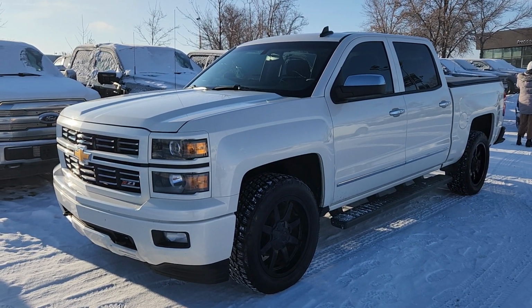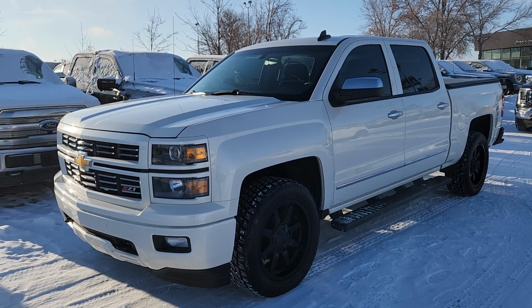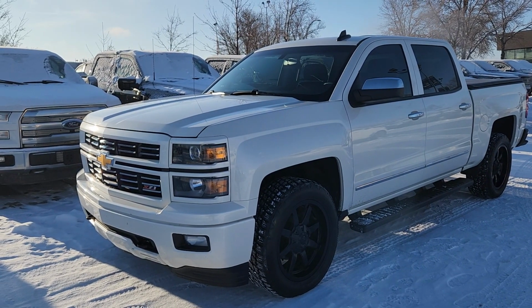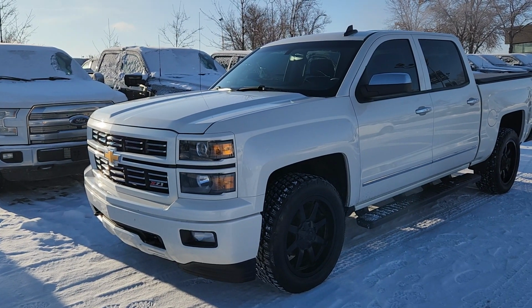Today I'm showing you this newly arrived 2015 Chevrolet Silverado 1500. The stock number is 23BS4528A. It's equipped with a 5.3-liter engine that's paired to a 6-speed automatic transmission.